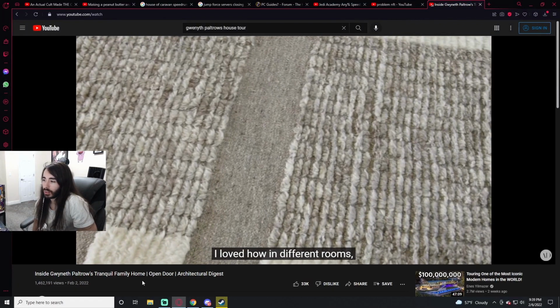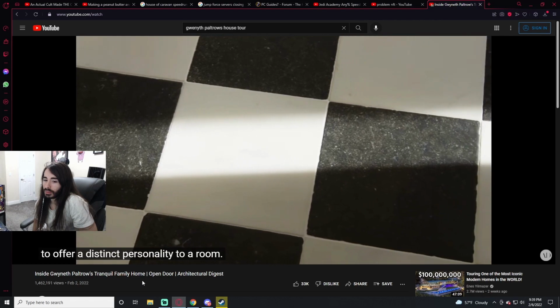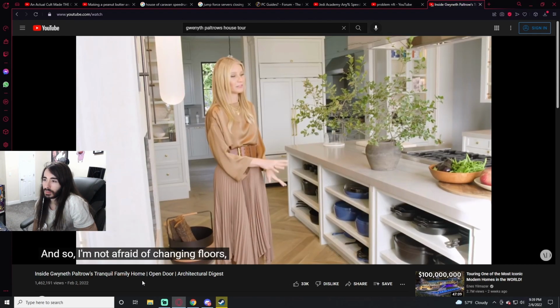I loved how in different rooms she completely changes floors, and I think it's such a nice way to offer a distinct personality to a room. And so I'm not afraid of changing floors.